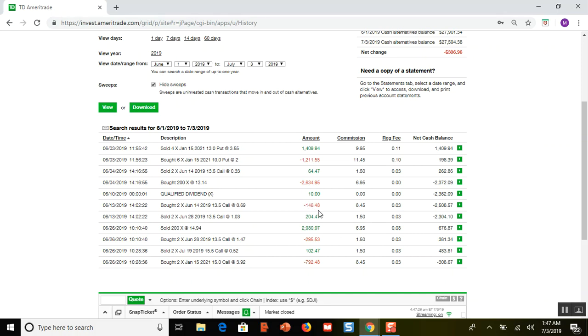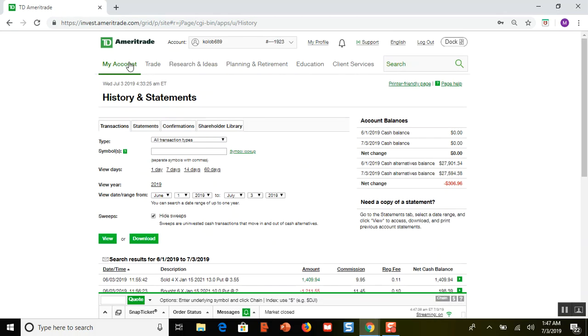Okay, but I was able to make a little more money, and then steel went up high enough that I felt that it would not have been a good idea for me to roll it out again, because when, and let's go to the option chain here.